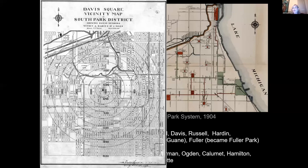Olmsted Brothers. I was visiting my sister in Seattle a few years ago and realized they have great Olmsted Brothers parks in Seattle. I've been doing some work for the U of C and realized the Olmsted Brothers designed the original U of C campus. So the Olmsted Brothers were so prolific. They existed until the 1960s. They did over 10,000 projects.